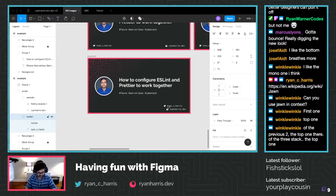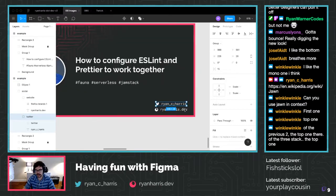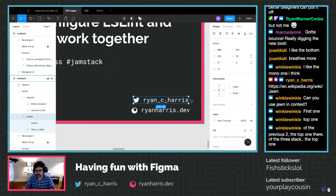And so, excuse me, what I'm doing here, I'm not using my mouse. I have this element selected and I'm using the arrow keys to move around. And if you hold shift, it goes 10 pixels at a time instead of one. And then here, what I'm doing is I'm holding command and scrolling on my mouse and it zooms us in.